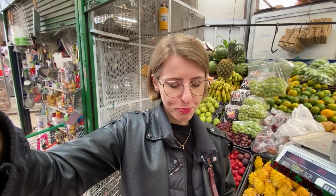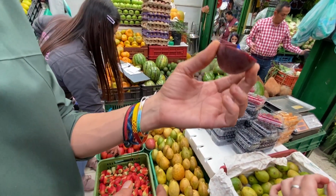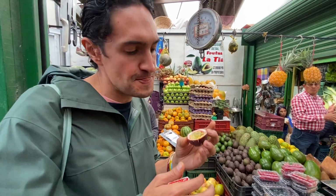It's also very acidic, mainly used for sauces, but there is another relative of it. It's Gulupa, and I think it is a bit more sweet. Let's try that. This is like the Amazon Maracuya. It's a little softer, a little sweeter than the Maracuya. Yeah, it is also beautiful.